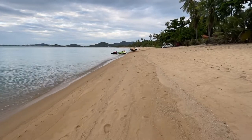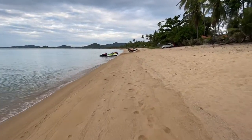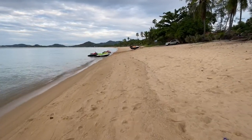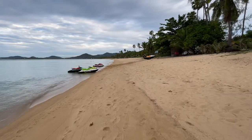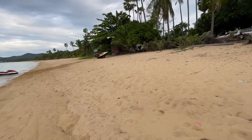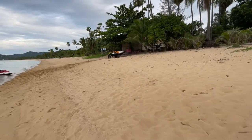I think there was a jet ski trip today for some people. That's why now they're taking the jet skis out of the water. Many jet ski providers use this spot on Mae Nam because it's easy for them to put the jet skis in the water and to take them out of the water.